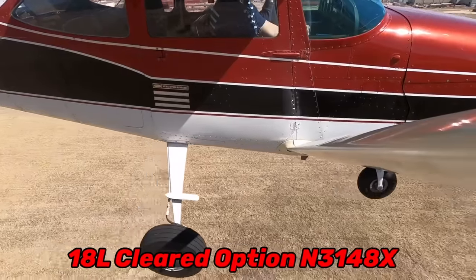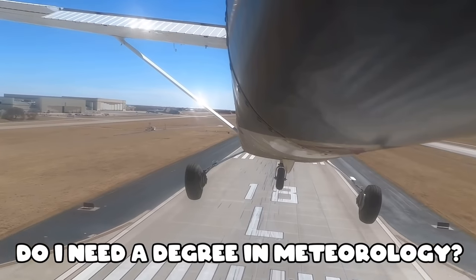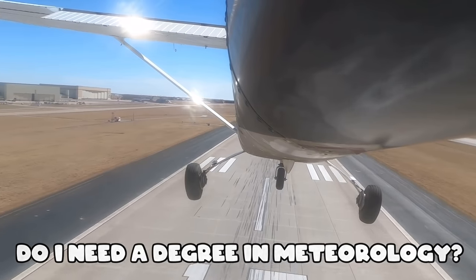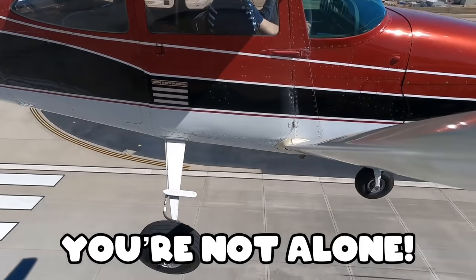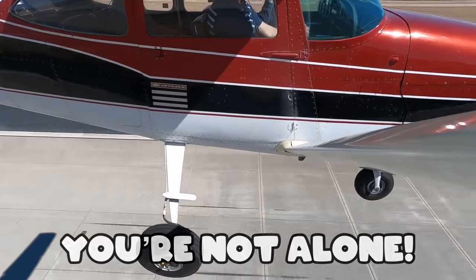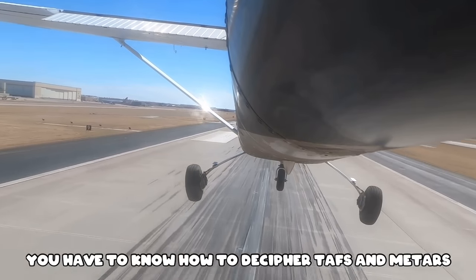So you want to learn how to fly, but why does it seem like you need a degree in meteorology in order to understand the forecast that you get as a pilot? Today, I just want to tell you that you're not alone. Everybody struggles with TAFs and METARs when they're first getting started. If you plan on being a pilot, you have to know how to decipher those.